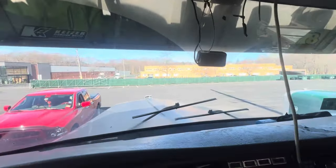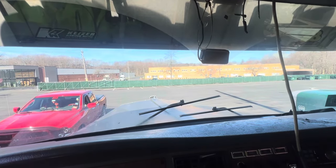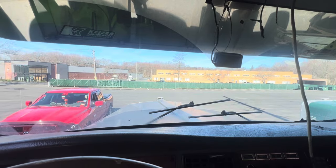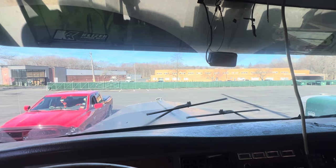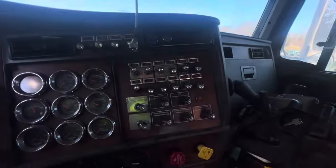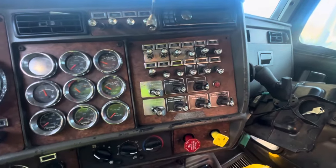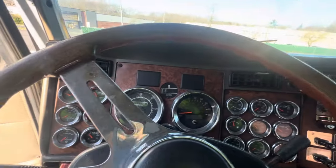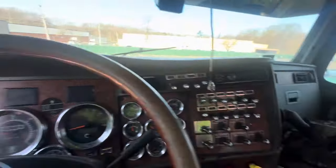Gotta really lift your leg to get up in here, man. Wow. Now look at the view over this hood. Holy crap. That is high up, man. Wow. Look at that. That is your view. That's the drop visor we got going on here. It's not a new truck, but I gotta tell you, man, whoever had it, really, really took care of it. It's pretty nice.